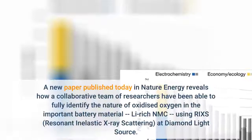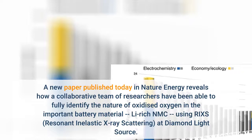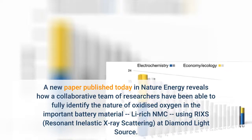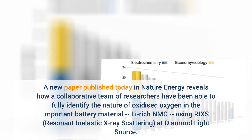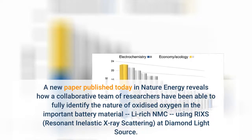A new paper published today in Nature Energy reveals how a collaborative team of researchers have been able to fully identify the nature of oxidized oxygen in the important battery material, Li-rich NMC, using RIXS, Resonant Inelastic X-ray Scattering, at Diamond Light Source.